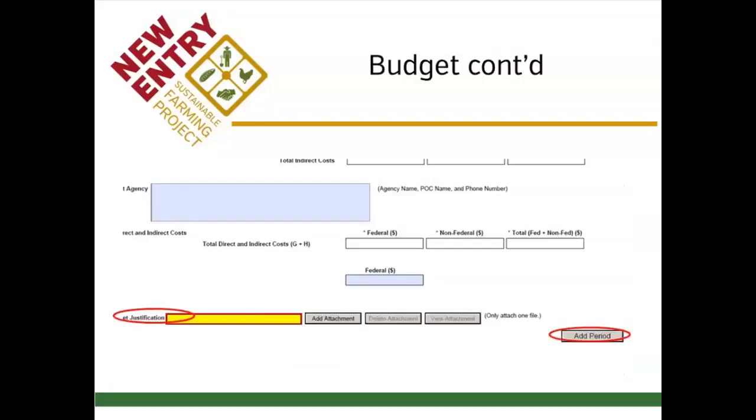So when you get to the bottom of the budget form for period 1, first thing you can see on the first page, where on the left here, I've highlighted the budget justification. You do need to add an attachment there. So please make sure that you have your budget justification, and that's for the entire 4-year period. If you're applying for 4 years, it's uploaded there.